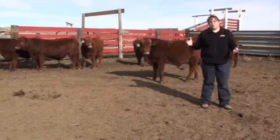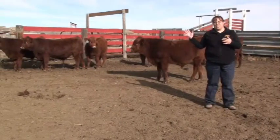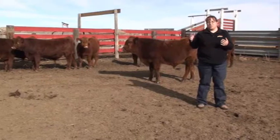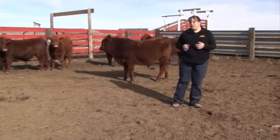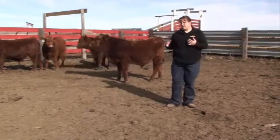Feed yards often report that the toughest thing that they have is getting cattle out of the pen. And so we'll try to show today how to get this set of calves, a small set of calves, out of a pen quietly and easily.